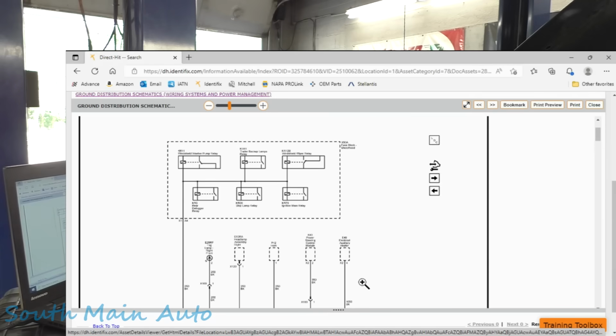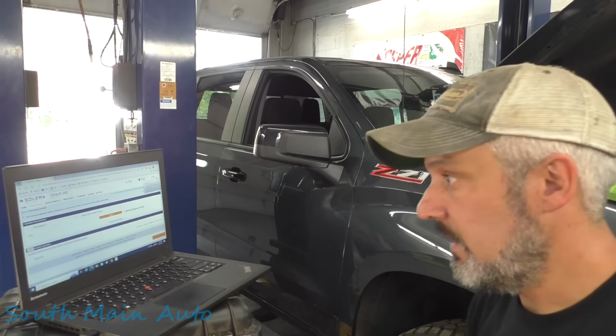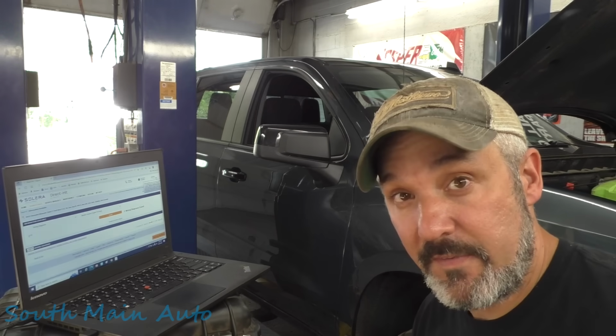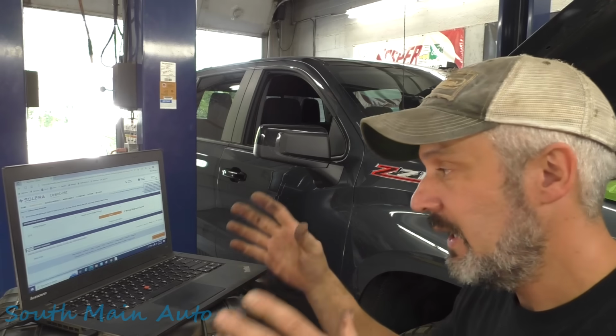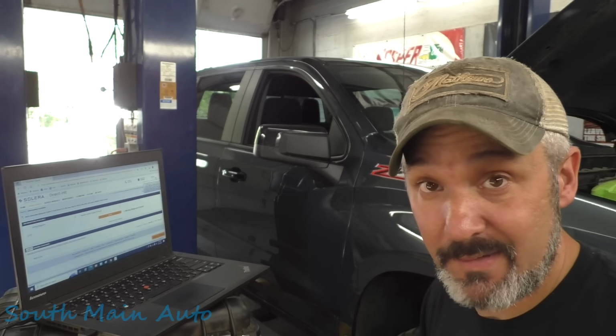So yeah, that's the only thing that's hooked to that. I'm going to follow this backwards and see where G116 is. I doubt G116 itself is bad, because we have the problem with the control module. I assume whatever bracket or frame this is hooked to, that entire piece has probably lost its ground, if that makes sense to you.